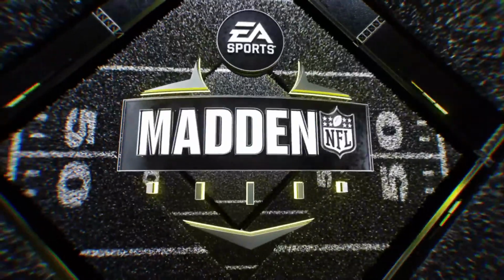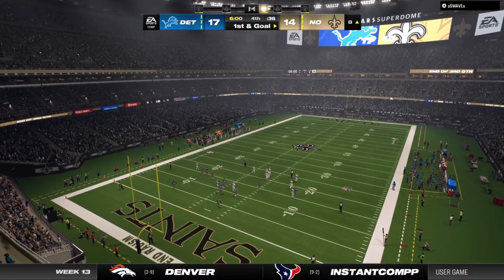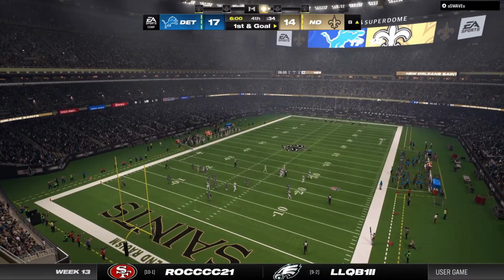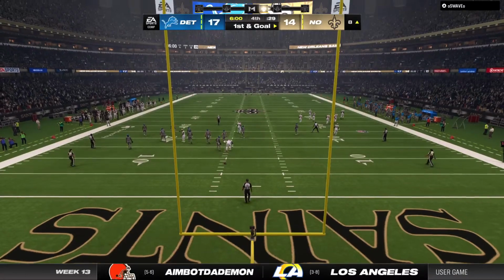It'll be 1st and goal when we come back. Back now here live in New Orleans. It's been a very hotly contested game to this point. Just a field goal separating these two teams as we get set for the 4th quarter.